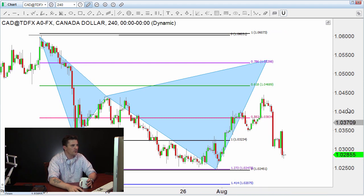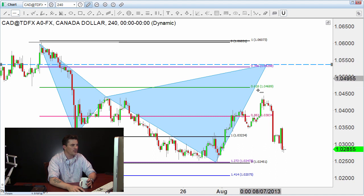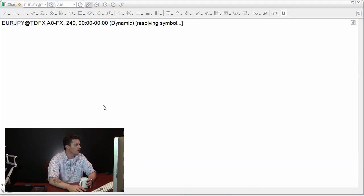We need to see one of two things happen. We need to either see the market come up and fill us at the 786 or violate the lows at around 102.50s. We get under 102.50s, it'll negate the pattern, and we can move on. Until then, we just got to sit and wait.